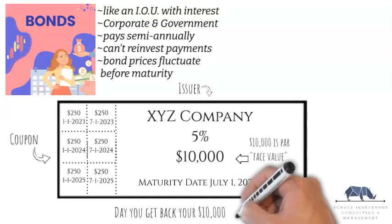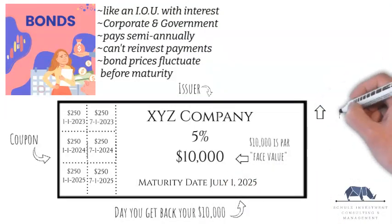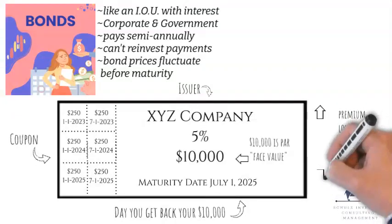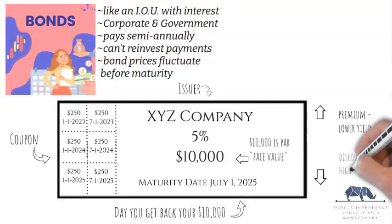The trickiest part comes next. You may buy this bond at a premium, or more than $10,000 in this example, so the yield on the money you invest will be less than the coupon if you paid a premium, and more than the coupon if you paid a discount. There are more details to bonds, but knowing these terms gets you further ahead than the average investor by far.